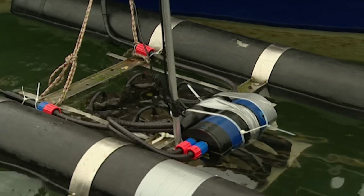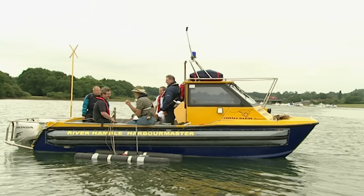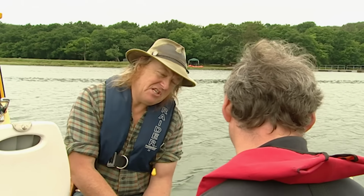What sort of depth do you normally work at? We normally work in about 10 to 20 metres of water, but most of my colleagues think that is ridiculously shallow, let alone this. See, I mean, how does this actually work? How is it that this thing can pick up wood?